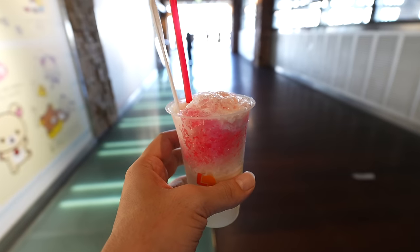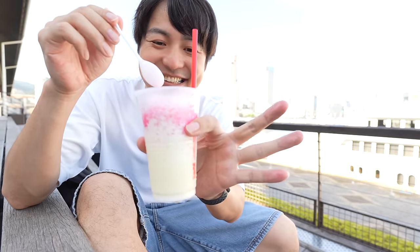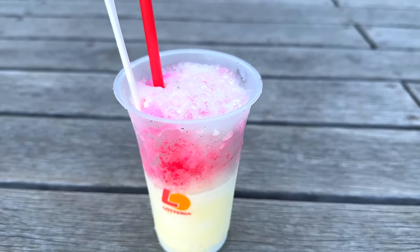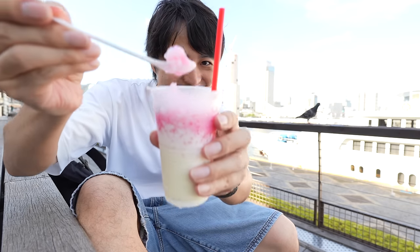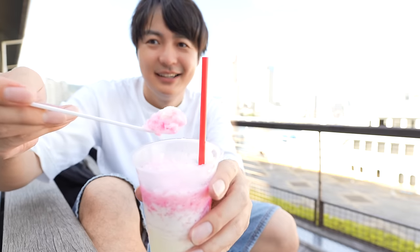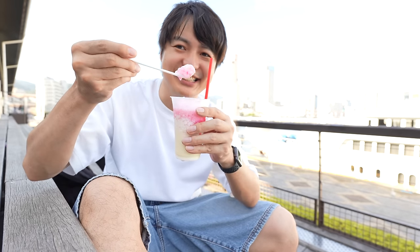Before it gets melted, let's go to the Bay Area. Look at that. Before I eat, already, you know, it gets less because it's melted. But it's okay. Must be good. いただきます. めっちゃ美味しい. The condensed milk with the strawberry. That's always good and I'm loving it.